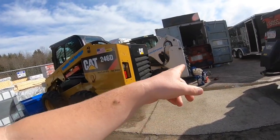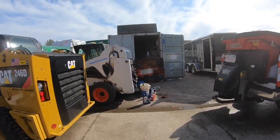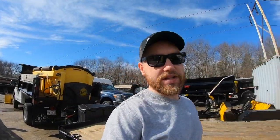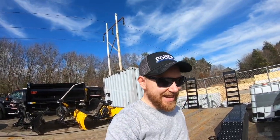Just waiting for this oil to finish draining in this Bobcat here. It's taking a while. Getting some paperwork done in the trailer while I'm waiting, and just enjoying this weather. It's absolutely gorgeous out right now. It's actually 71 degrees, and it's gonna snow in 2 days.